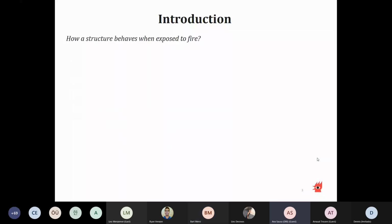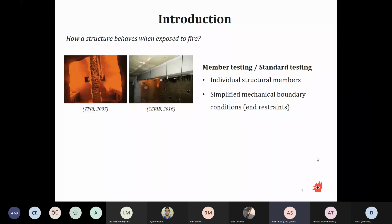So the introduction. If we want to answer the question how a structure behaves when exposed to fire, from the structural point of view, we will be performing fire tests. Now, the most common way of performing fire tests is to test individual members. And these individual members are subjected to simplified mechanical boundary conditions. And when I say mechanical boundary condition, I refer to the end restraints. We also know that this type of testing, we refer to it as standard testing or member testing.